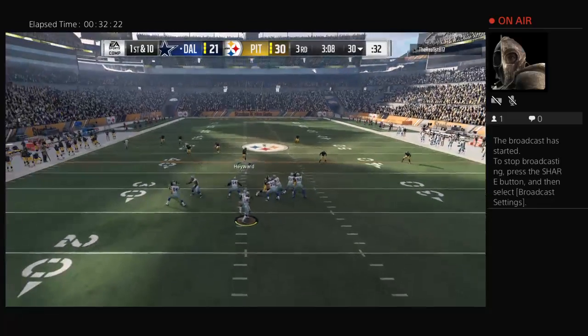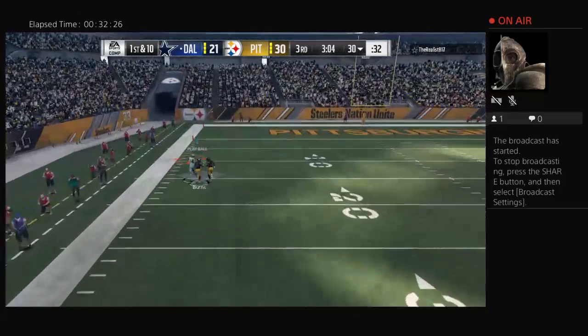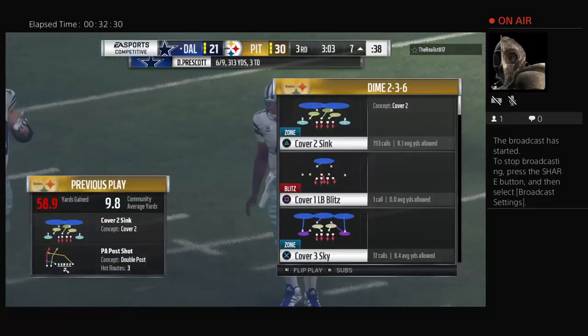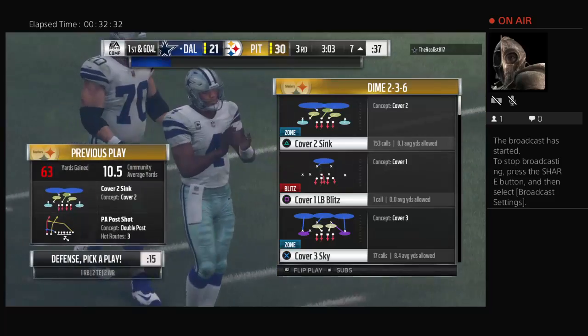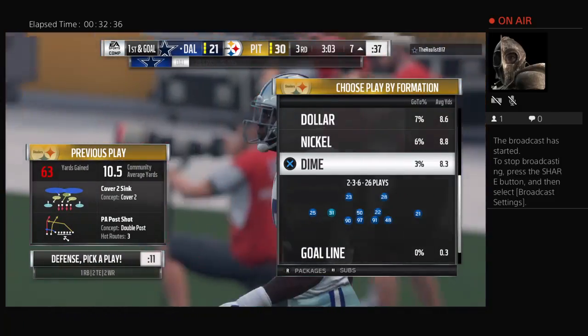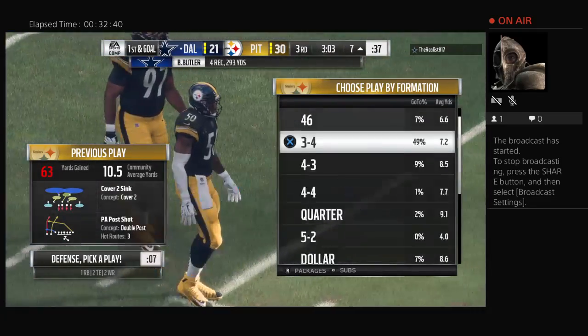Play action now, Prescott, trying to lay one up deep. Got a man. It's caught inside the 10, and he'll go out of bounds finally at the 7. It's a big play for the Cowboys on 3rd down. 63 yards.